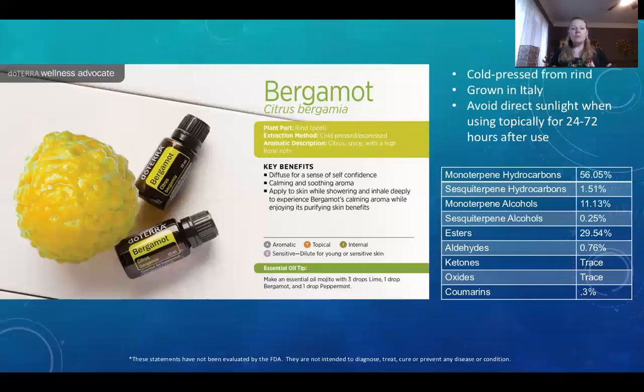So this really helps instill a sense of self-confidence, and we'll talk about that more in the emotional properties. It is very calming and soothing. It really is great for the skin, but I would just be very, very careful with it because of the sun sensitivity. And it's very purifying. Great to put in your tea or your water, and I just love it.